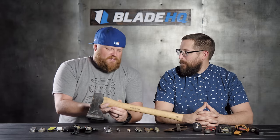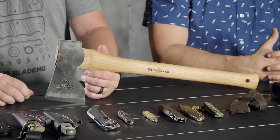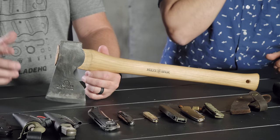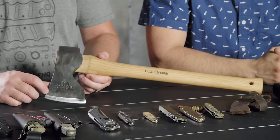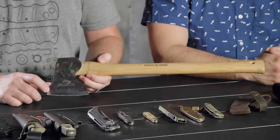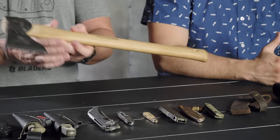Plus, I'm a Norse guy, and dude, Swedish made. This forge has been around forever, like the 1600s. This is a Hults Bruk, right? Hults Bruk, yep. These guys do amazing work. This one's the 20-inch carpenter axe. I like it. It's good, solid, sturdy. It's chopped down some trees.